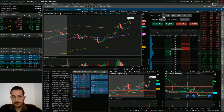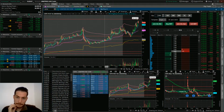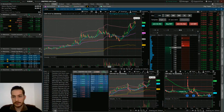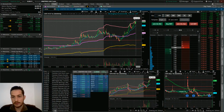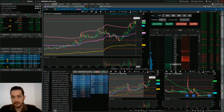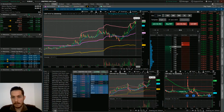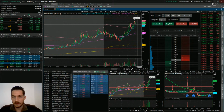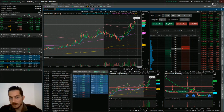Still selling off. $10.30, guys. Keep that in mind. Could be seeing a break here of 3. Might be going long CTX very soon here.